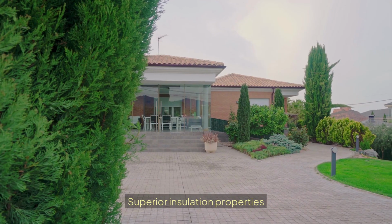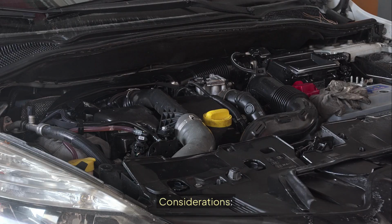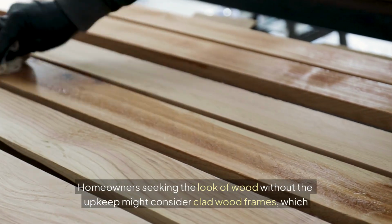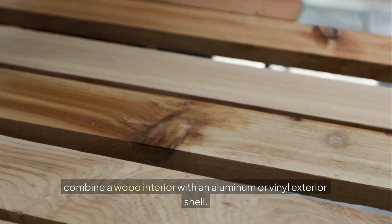Benefits: superior insulation properties, classic aesthetic appeal and high customization, long-lasting when properly maintained. Considerations: wood requires regular upkeep, painting, sealing, and protecting against moisture, to prevent rot and warping in the Gulf Coast climate. Homeowners seeking the look of wood without the upkeep might consider clad wood frames, which combine a wood interior with an aluminum or vinyl exterior shell.